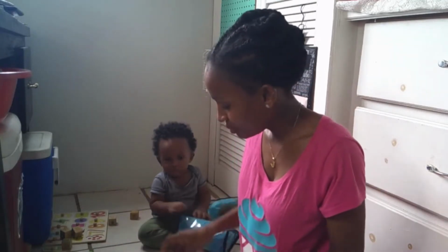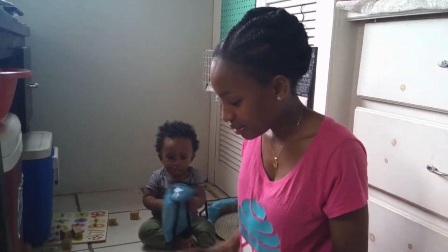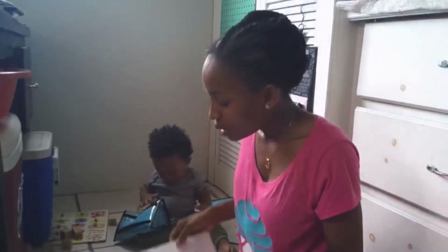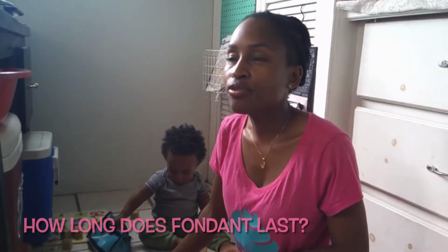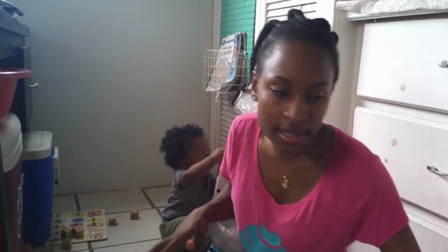Hi, Google. Are you helping me? How long does fondant last? Fondant, well, I believe the ready-made ones last longer than the homemade ones. So you can do your research on Google. Marshmallow fondant lasts about 4 months approximately, and it has to be stored in a cool, dry area.